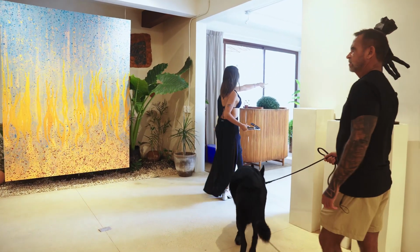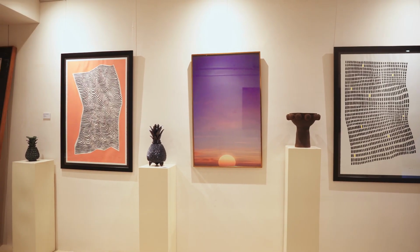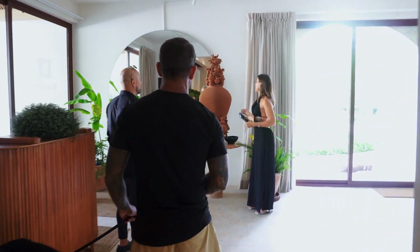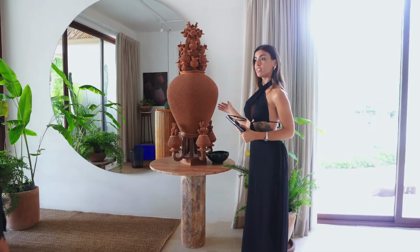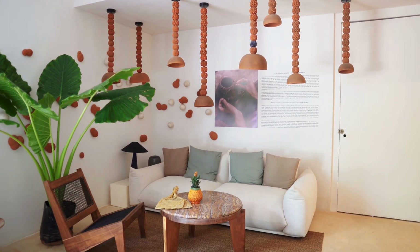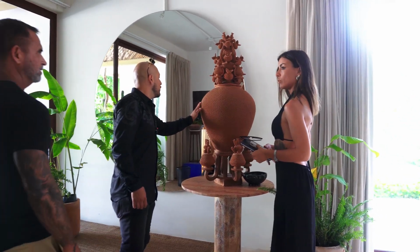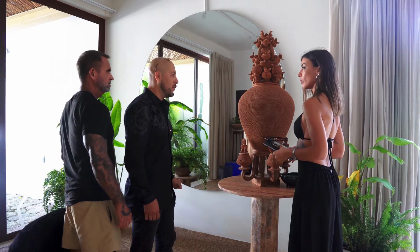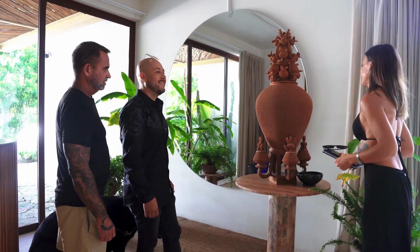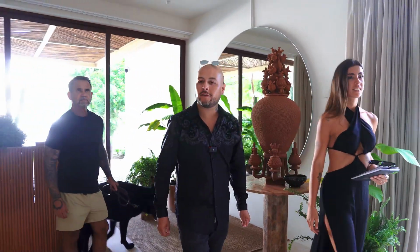This is the backup. The backup, yes. This is built for Mayan artist with organic clay. Oh, okay. Wow. Can you imagine how much time it would take to make that? So much detail. Yes. Mucho tiempo. Mucho tiempo. Exactly. I love all this art. It's very different.